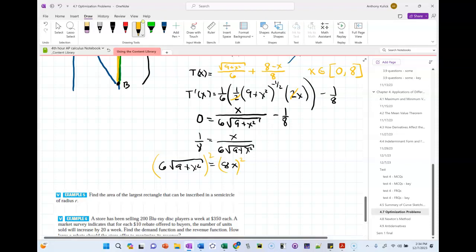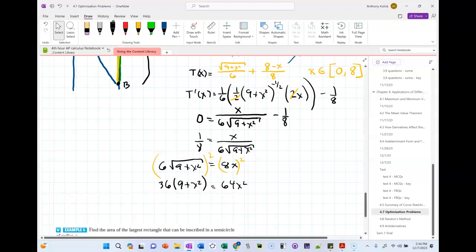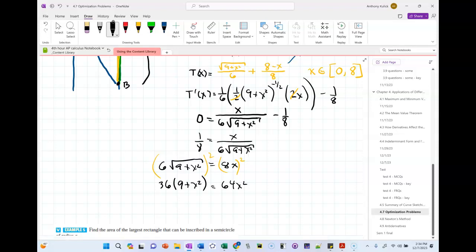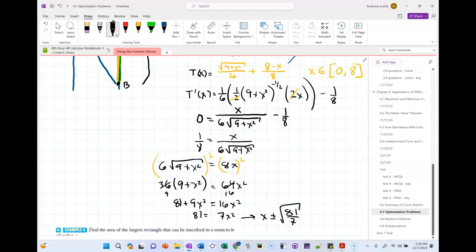Square both sides, gotta get rid of the square root, right? Guess I could have divided both sides by 2 first, but whatever. Let's divide both sides by 4. Give me 81 plus 9x squared equals 16x squared. So x should be plus or minus square root of 81 over 7.